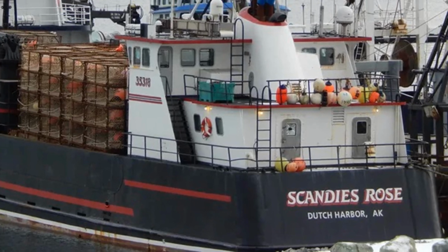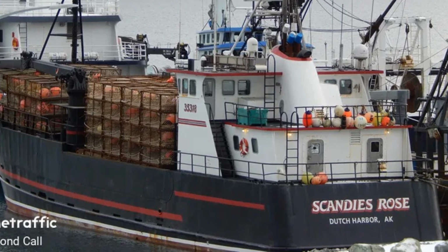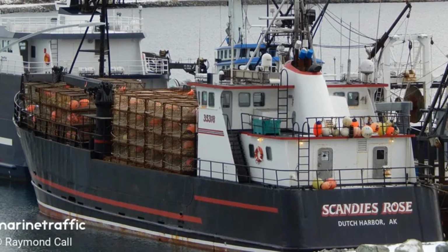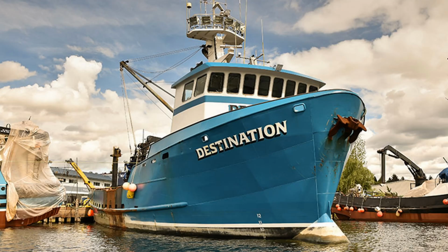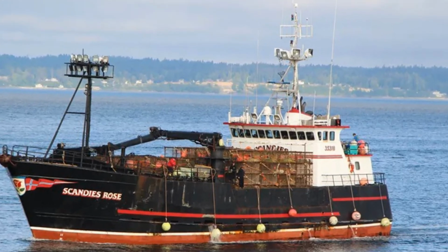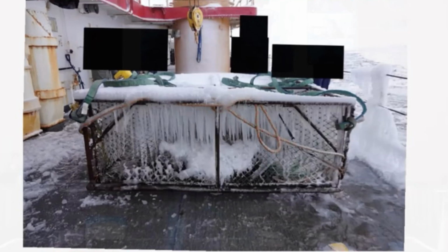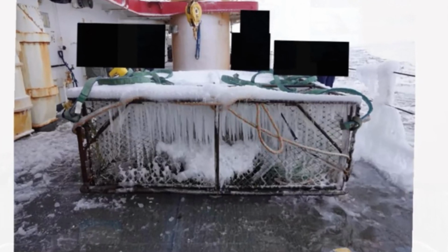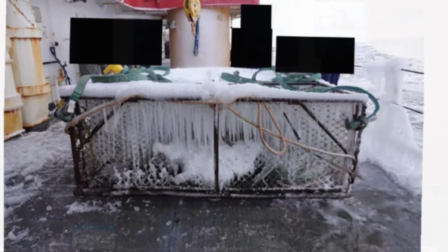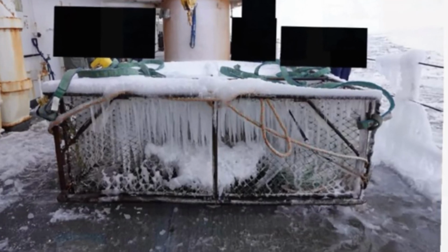This is the results of a crab pot icing study that was released by the Coast Guard in 2022 after the loss of the fishing vessel Destination and the Scandies Rose. The Coast Guard has released the result of a study of ice accumulation on fishing pots, specifically crab pots and cod pots, which are used in the Bering Sea in Alaska.